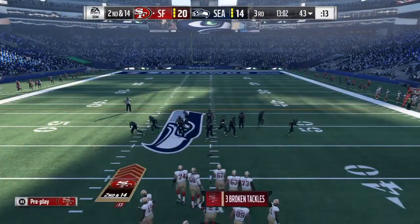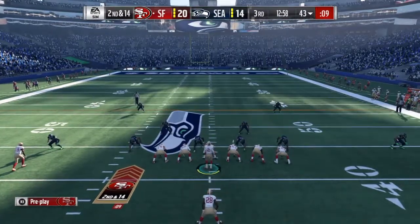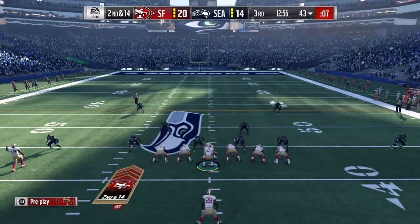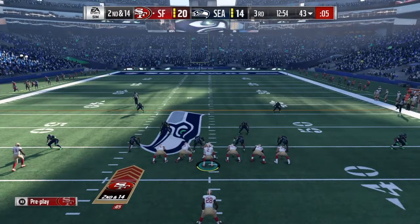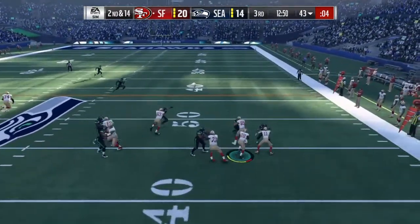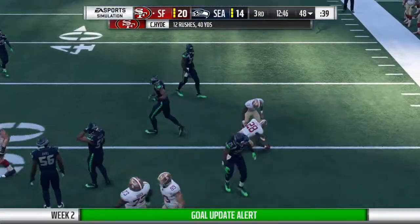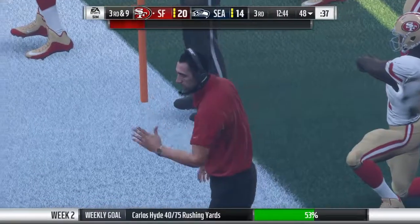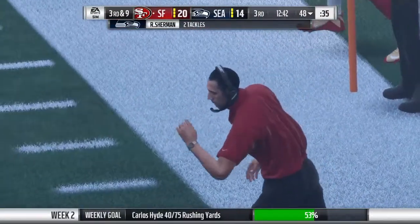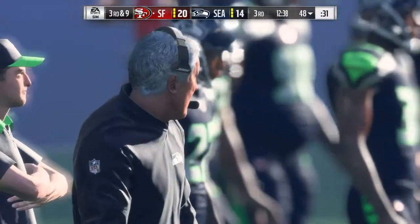Looks like the defense in press coverage here. Hoyer going to hand it off to Hyde. And give him about 5 as he gets this up to the 48-yard line. In my book, that's running the ball well, but with intelligence. How about him keeping the clock moving, staying in bounds?